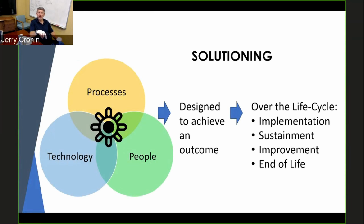Okay? So you put all those things together in a way that they're designed to achieve an outcome, a societal outcome, a mission outcome, a business outcome, whatever. Okay? And you have to consider it over the life cycle of that solution interacting with the organization of the problem. So what's the life cycle? Life cycle is, how are you going to implement this? Okay, I've got a great new piece of software I'm going to provide to a municipality. I just don't hand them the box. There has to be some guidance on, okay, does the software require access to data sets? How are those going to get in there? Where do those data sets come from?